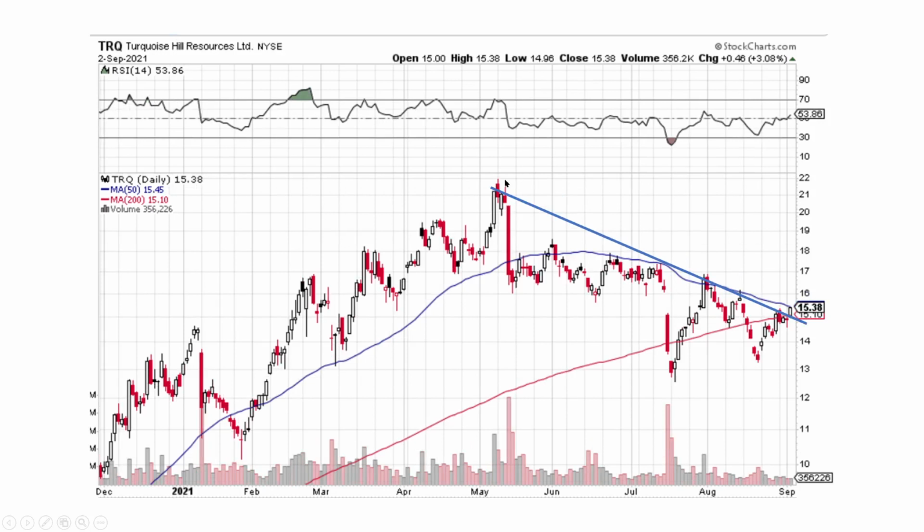Turquoise Hill Resources, another one, shoulder, head, shoulder. It's going to break right here, right now, and it looks like it's going to move on higher. Looks fantastic to me. So that's kind of the copper.